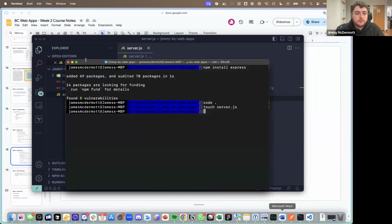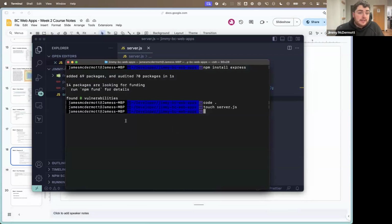If I go back to my terminal here, the way you run this is you run node server.js. If you remember, node is what we're using to run the server. So now we're calling node and then passing in that file. If I hit enter, this now tells me that the server is running on localhost 3000.